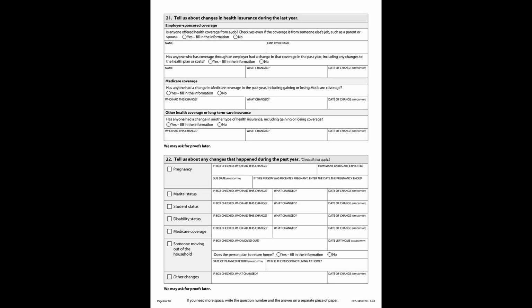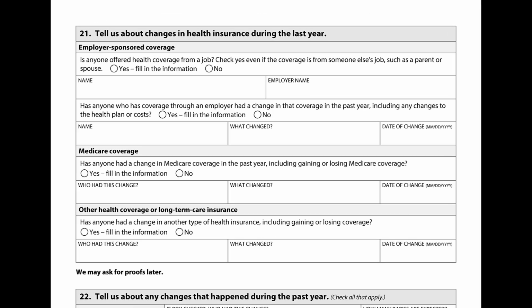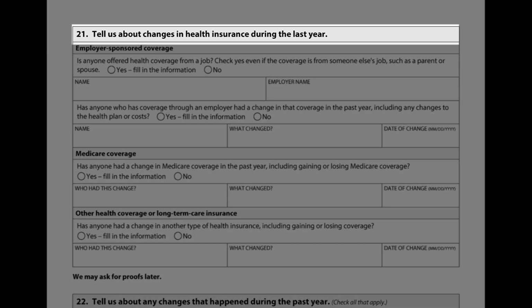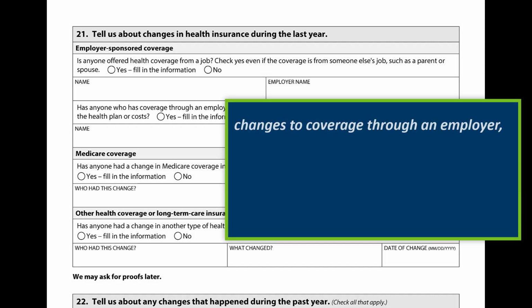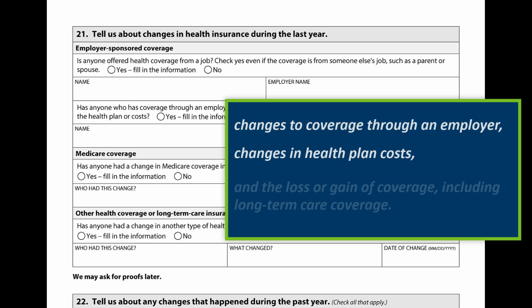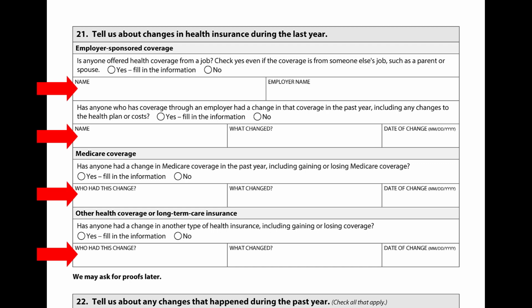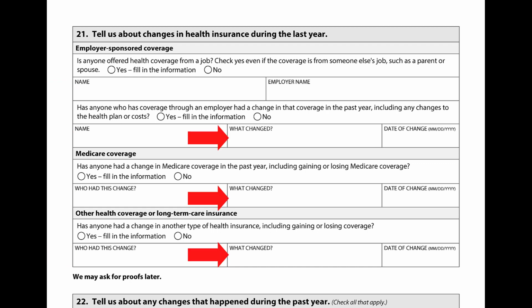Moving past the asset questions to question 21, the renewal asks you to tell us about changes in health insurance during the last year, such as changes to coverage through an employer, changes in health plan costs, and the loss or gain of coverage, including long-term care coverage. List who the change is for, what changed, and the date of the change.